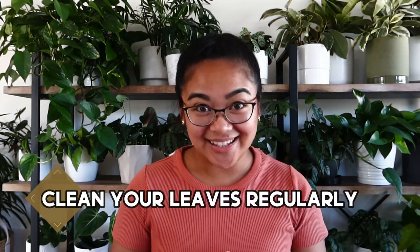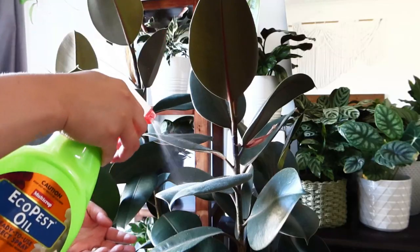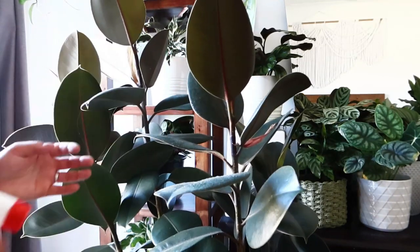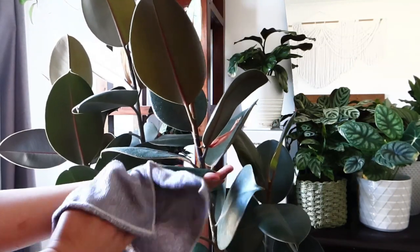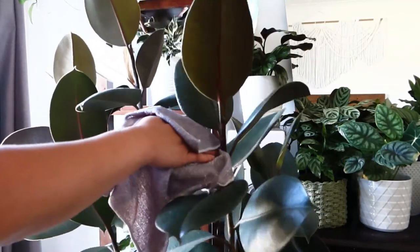Tip number one is a very, very important one, probably the top of the list. Well, they're all pretty important, but this is the most helpful preventative measure: clean your plant leaves regularly. There are several different ways to do this. One way is to spray your foliage down with some neem oil or a dilution of eco oil with water, and use a microfiber cloth or a clean cloth to clean off the overside and underside of the leaves.